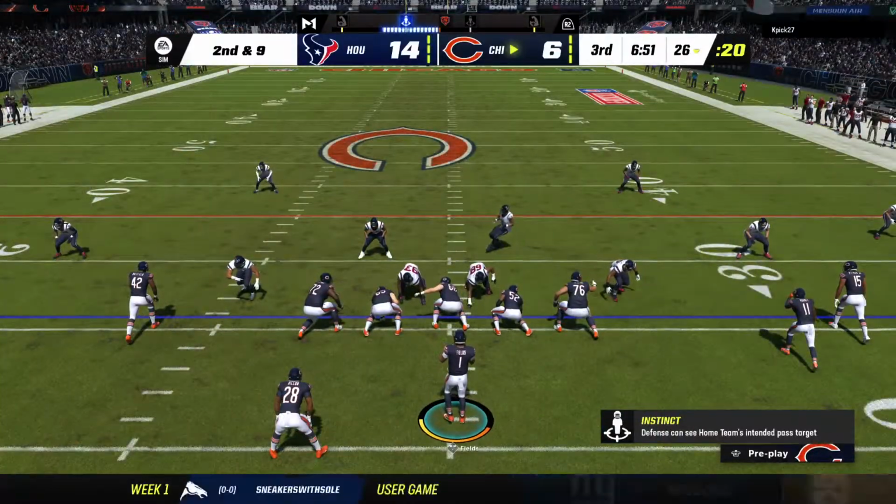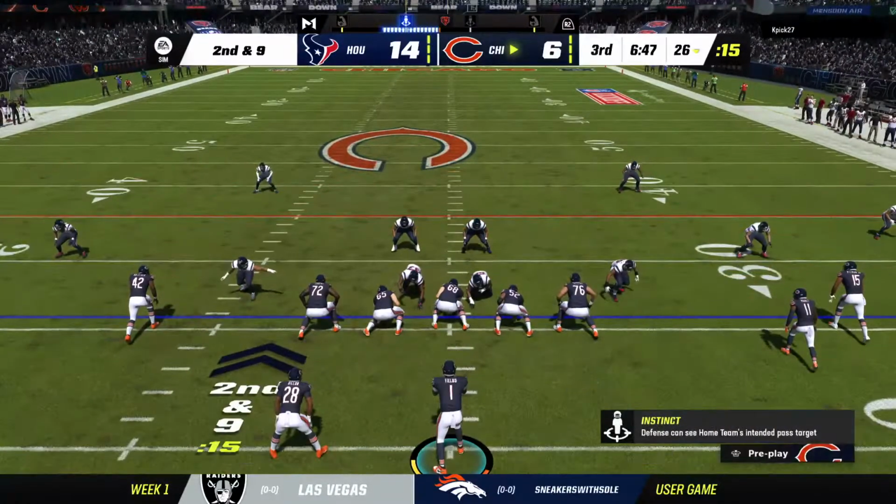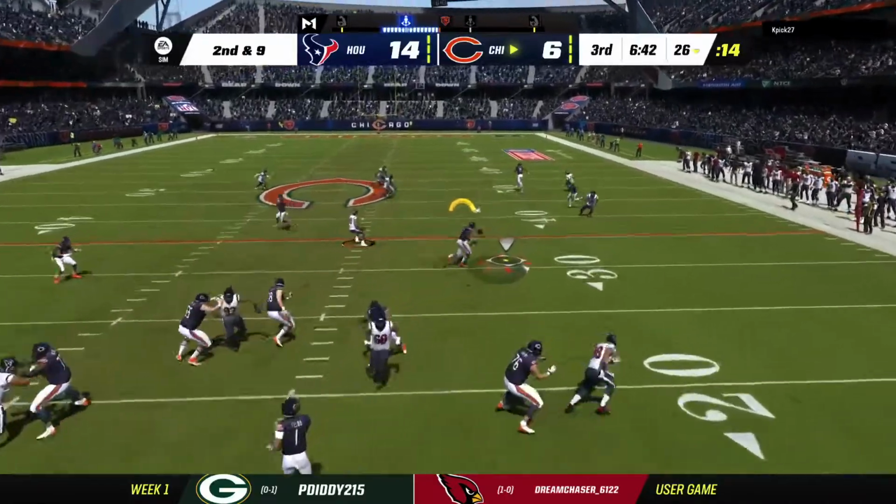Man, I just love being in this stadium. So much history, tradition, so many great teams and games, and we're seeing a pretty good one right now, hotly contested in the third quarter.